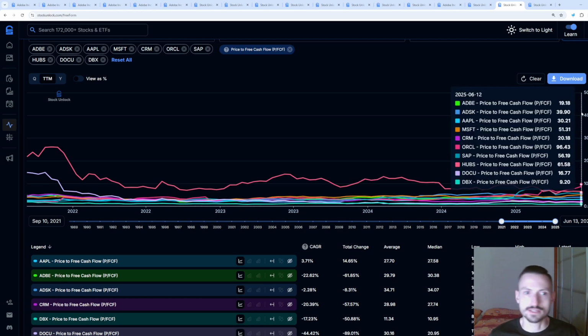Now, when we look at Adobe's price compared to its free cash flow, sitting right now at around 19, the stock actually looks quite cheap compared to its competitors. Yeah, and on top of that, it's also trading below its 4-year average, which is around 30, as you can see below the chart. So just based on that, Adobe looks pretty attractive right now, especially when you factor in their strong fundamentals, as we could see. But to really see if this all makes sense, let's run a quick DCF evaluation and break it down.